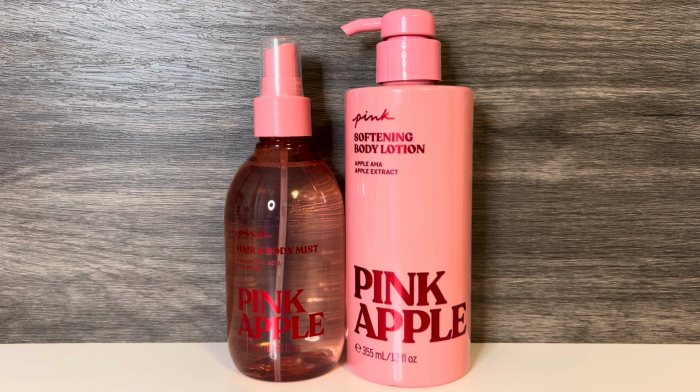I also picked up the body lotion for Pink Apple because these pink lotions in the pump bottles are the best that VS offers. It smells similar to the mist with the fresh apple, but has more of a creamy sweetness. Overall, the lotion doesn't feel as sweet as the fragrance mist, which I do prefer, but I think they'll be fine layered together.